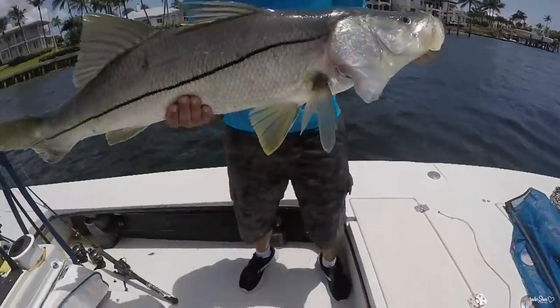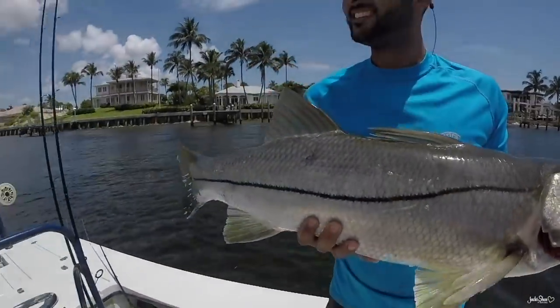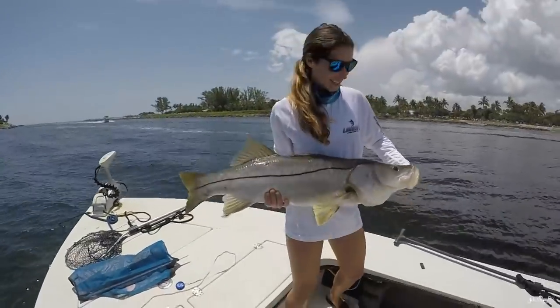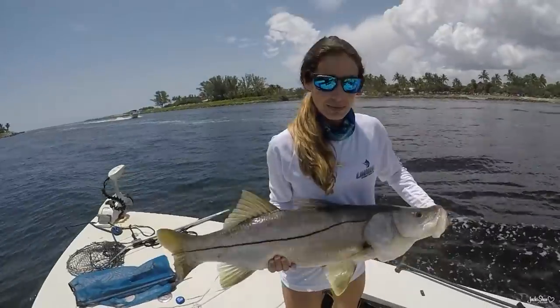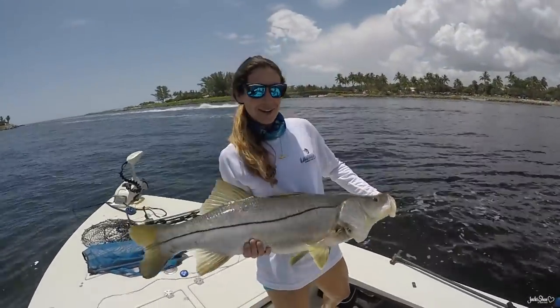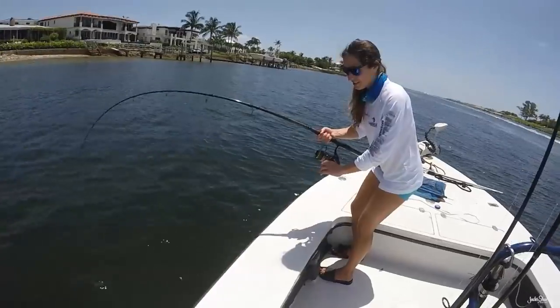Yeah, we still got the other one. Look at the size. Oh my gosh. So we got this one. We didn't have time to reel in the other one. Oh, this is a nice fish. Was this fish number 4? Yep. Fish number 4. Nice Jupiter snook with Snook Action Charters. Woo! Nice fish.